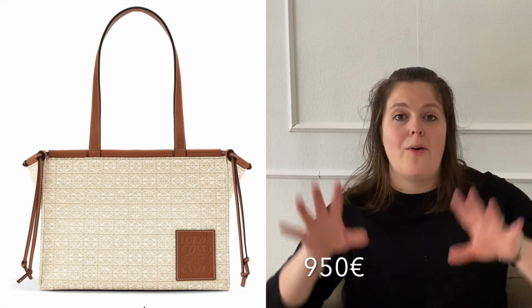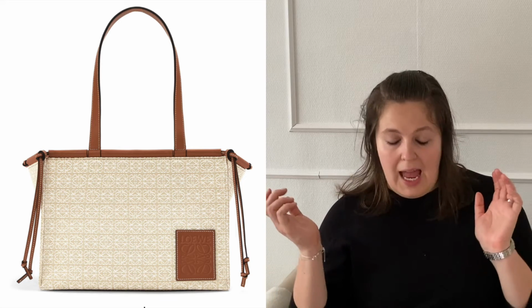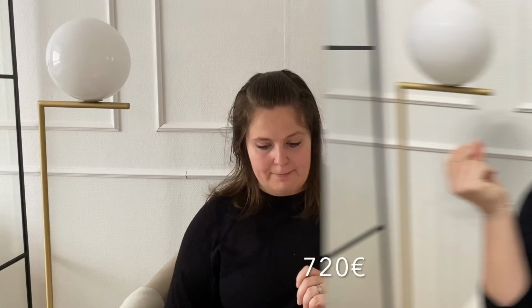And this is also a very classic handbag that goes well for daily life, fits a lot and has this classic Loewe print on it. So definitely check it out if you're interested. The second bag from Loewe is the heel bag, and this comes with a 720 euro price point.